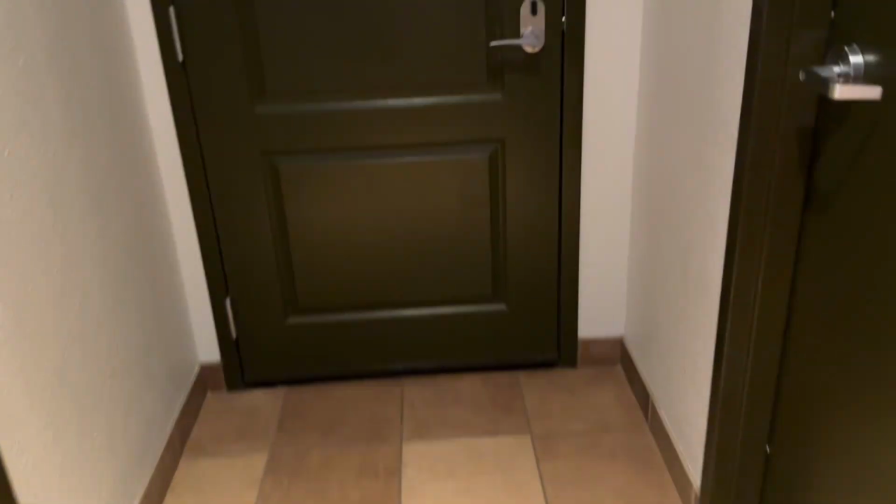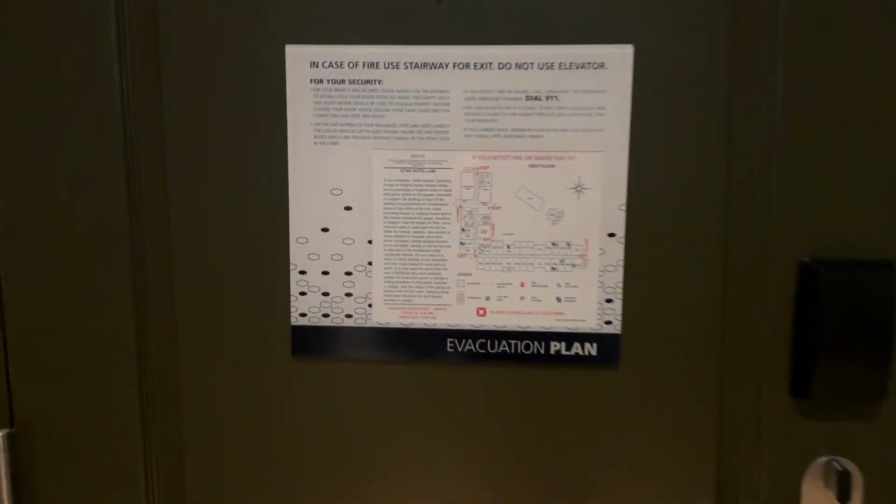Most of the room is carpeted, but there is tile in the hallway and in the bathroom. And for safety on the door, they have one of those half latch things, and then they also have a deadbolt lock on the door too.